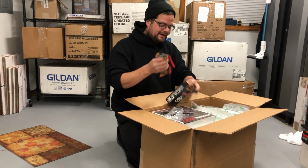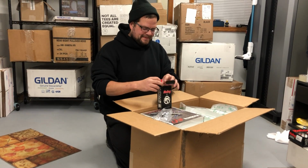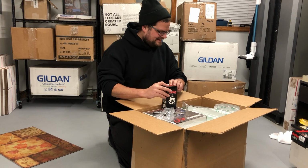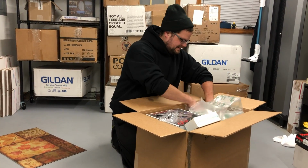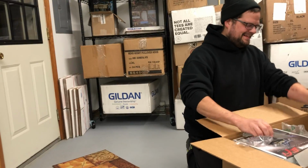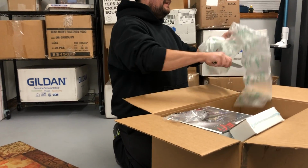Wow, there's like 10 pairs. I'm looking to the raccoon for support. There's like 10 pairs. Are they all the same? I don't know, they might be different. Yeah, there's 4 of them. No, they're all different.